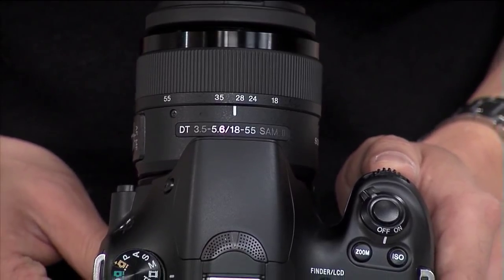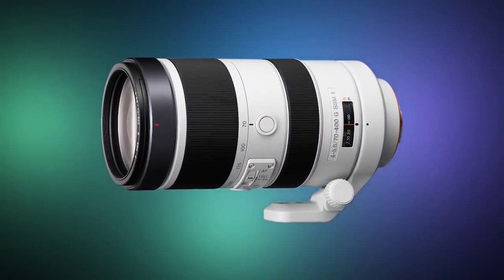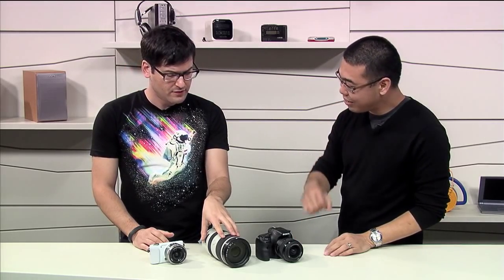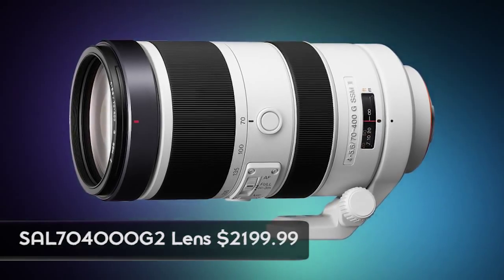Okay, so in addition to the new kit lens, do we have any other new glass coming for the Alphas? So we have really 2 new exciting lenses coming out. So the SAL 70-400G, we're updating that as well. And is there a price difference between the Mark I and the Mark II? Yes, slightly. There's a slight price increase.